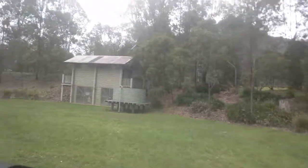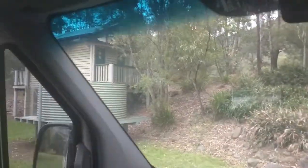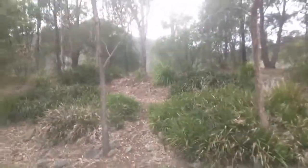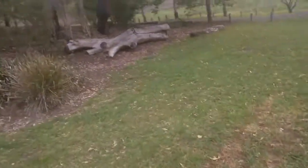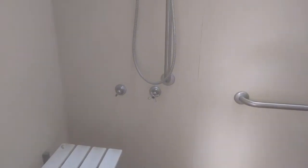I might just camp close to the showers and the toilet in case I need to take a shit. Alright, so every drop of water is precious, it's not drinkable. We've got standard drop toilet with plenty of toilet paper. The showers, cold shower only. What about the other side? Another shower. Bug. Must be cold only.